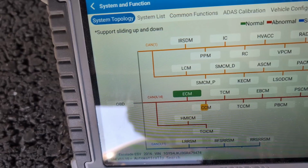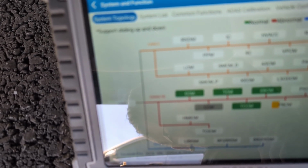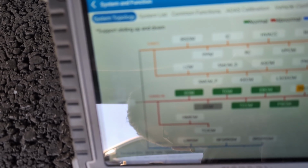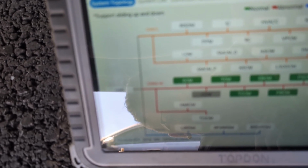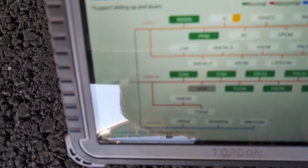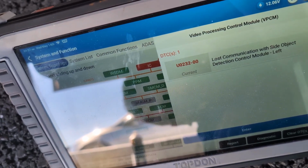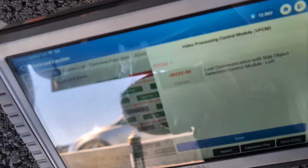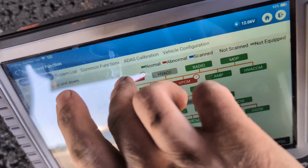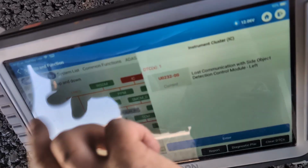I did erase most of the codes, but there was some module saying that it could not see the left side object detection module. So let's see if those codes do come back up, which they should. All right, so we have one module, the video processing control module, that cannot see it, and the instrument cluster cannot see it. All right, so 2 modules are saying that they cannot see that module.